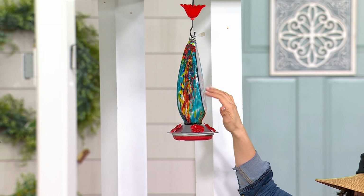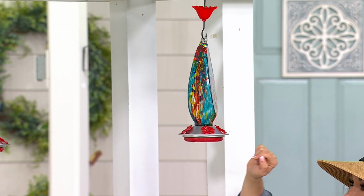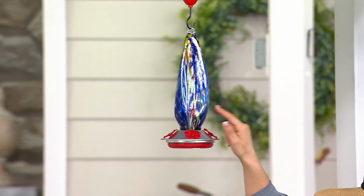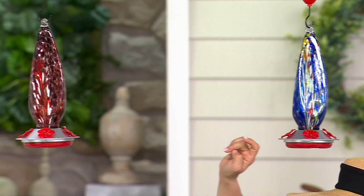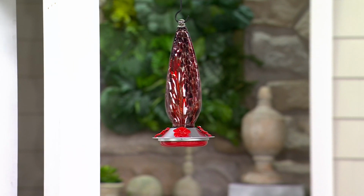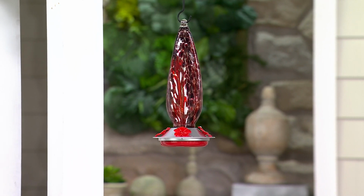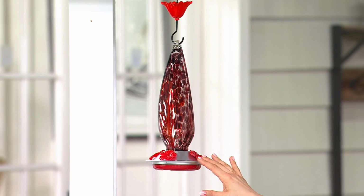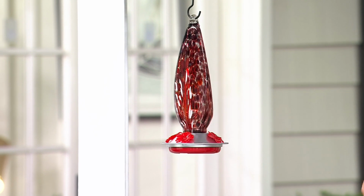Okay, right here is my teal. So that's that beautiful teal. We also have it in blue. And then this one, is this the purple? Did I mix that up? Okay, this is blue, and then red. Right? Oh, this is the purple multi. That's where I thought, okay.